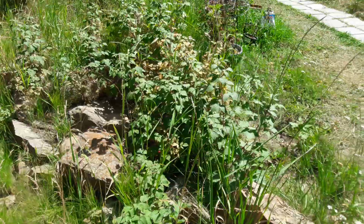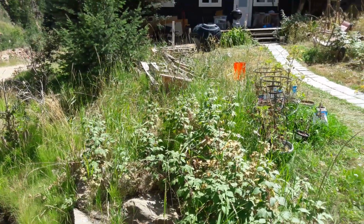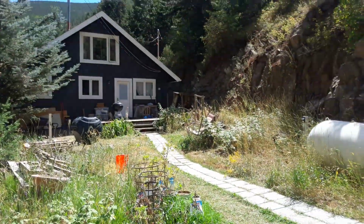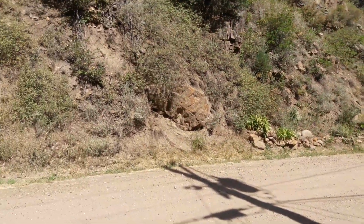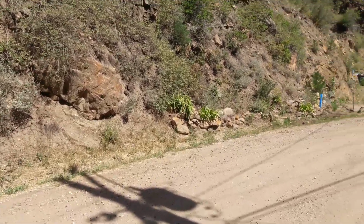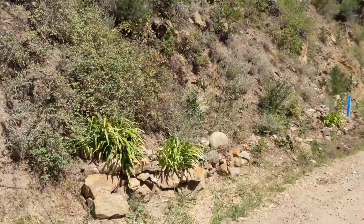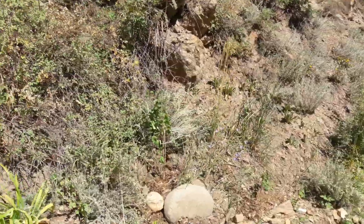So we have this whole raspberry patch here. This is all kind of native raspberries, I guess, that just grow here where we are, and there's a stream that runs through the property. And we have a lot of raspberries growing, but what I've tried to do is move a whole bunch of raspberries over to this side of the road. And in addition to moving raspberries, we've also bought a couple of different varieties of raspberries that are supposed to do well, because we're at 8,200 feet here.